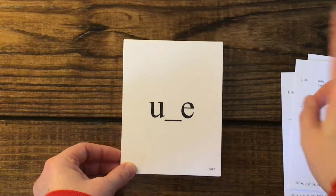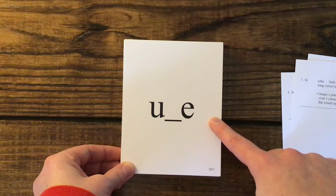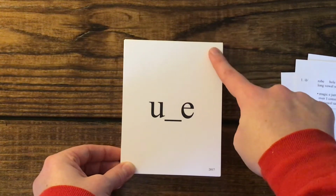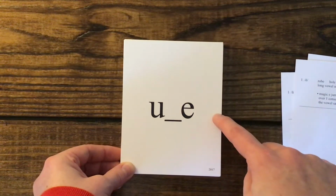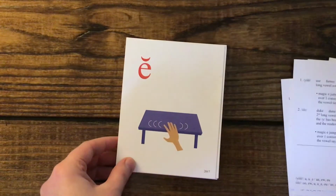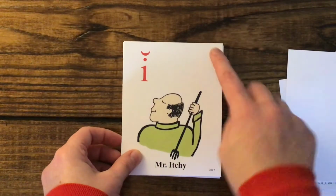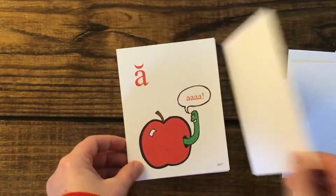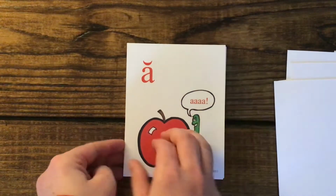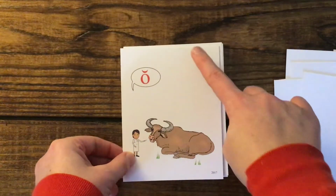This one has two sounds. It says you and ooh, like blue and tune. You, ooh. Now I just want the short sounds. Eh, I, ah, aw.